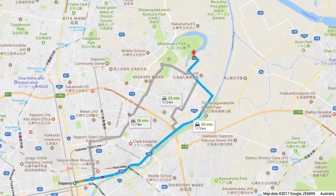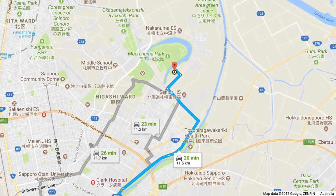So Moerenuma Park is 188 hectares, so it's a pretty big park. And it's about 11.5 kilometers from the center of Sapporo. So that's about a 20-minute drive. However, you can also get there via public transport.